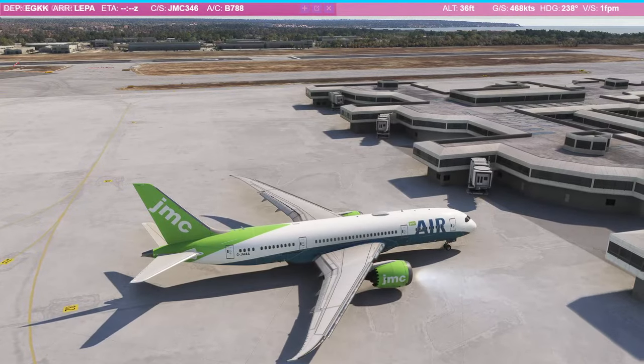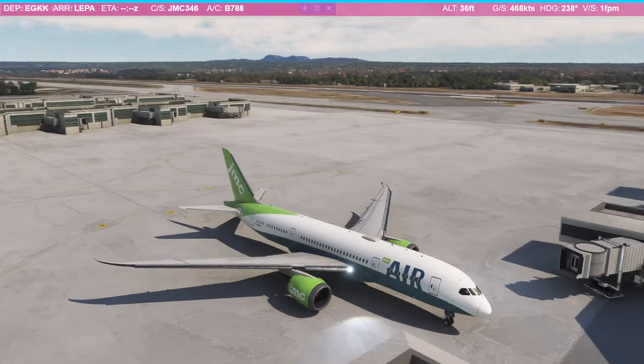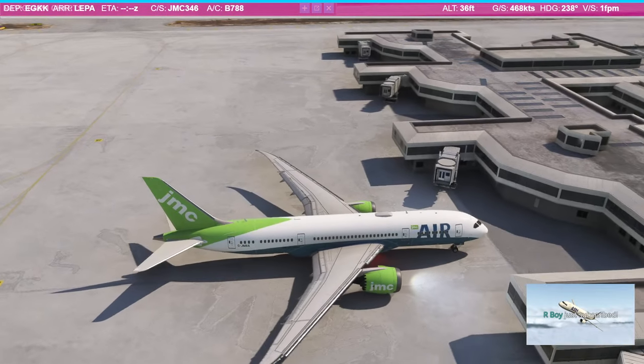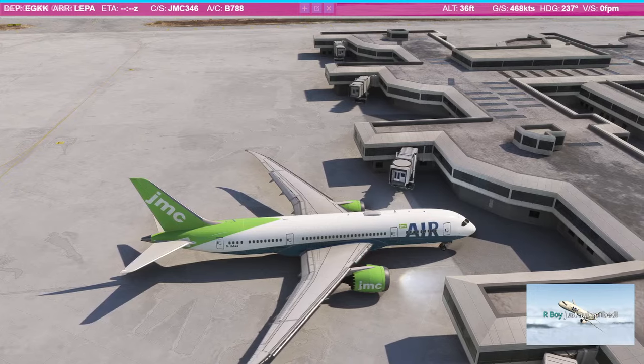Welcome to Palma. I really enjoyed that. I hope you did. Beautiful aeroplane. Thank you, Paddy, for the fantastic livery. I'm so glad to see it brought to life on the 787. I think it works really, really well.